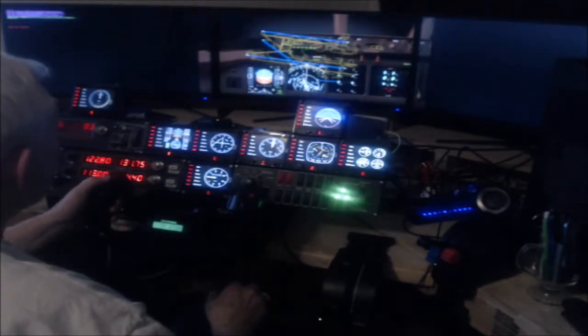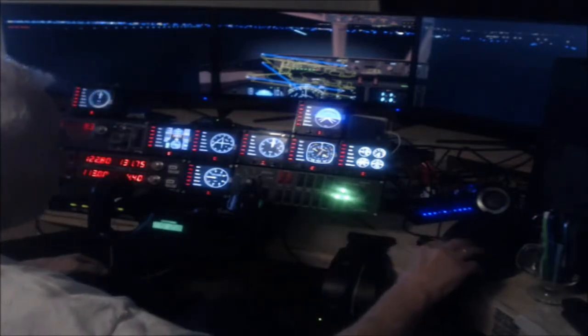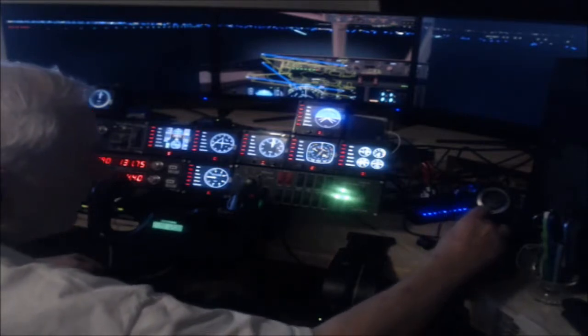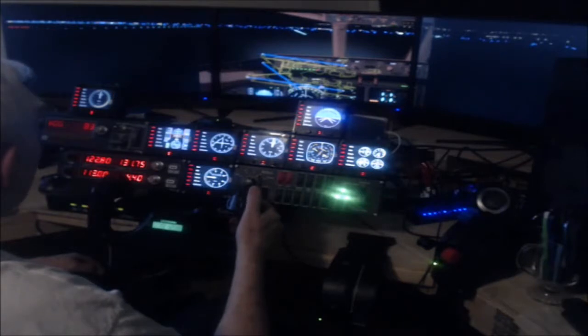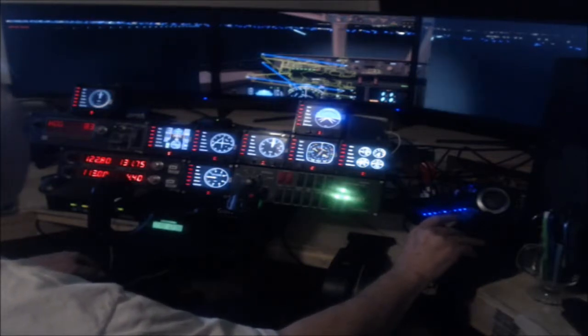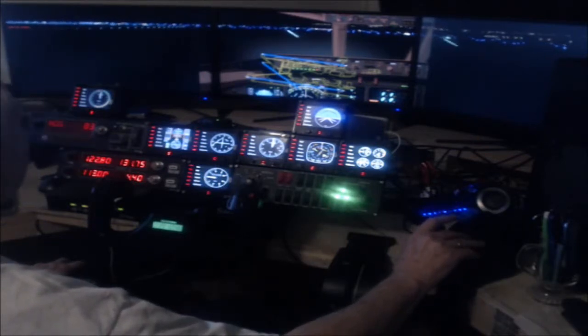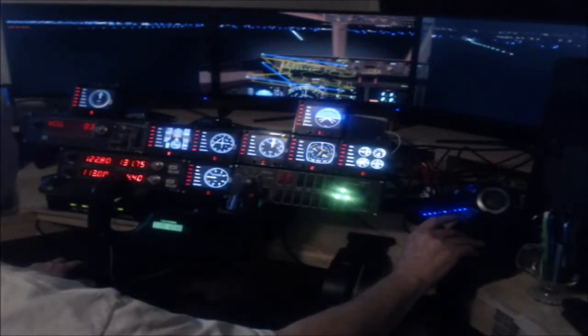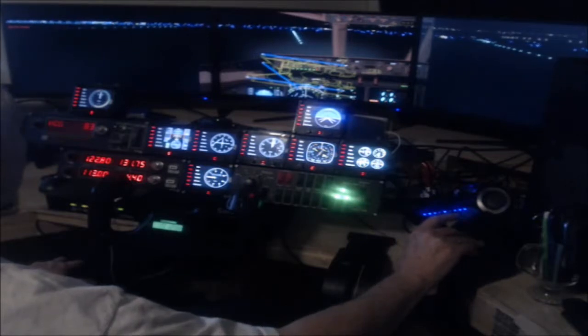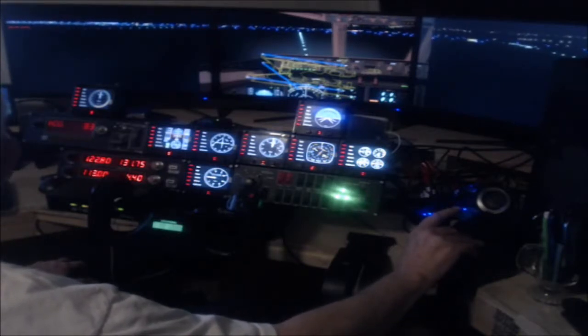I have an overlay on the map here that I need to move down, I think. So we see where we're headed. And this should get us on the roll here. So away we go. And same as before, I'll probably stop the recording at about 15 minutes into the flight.